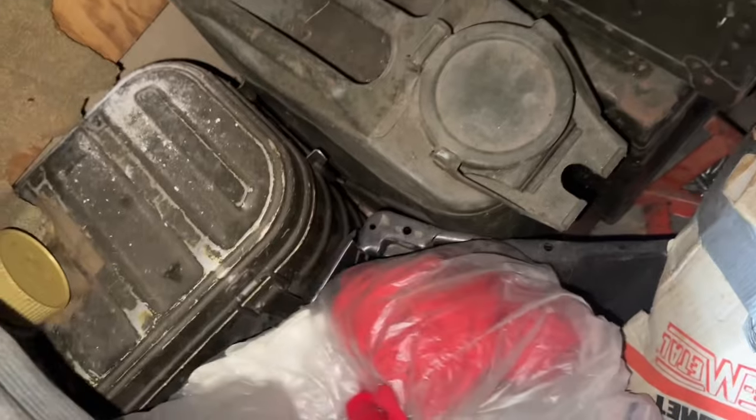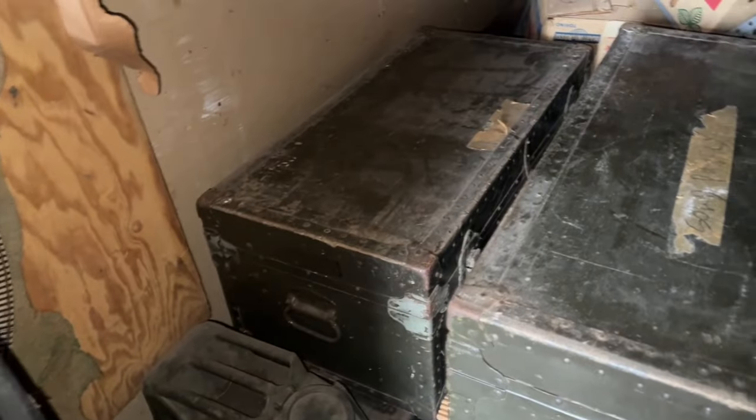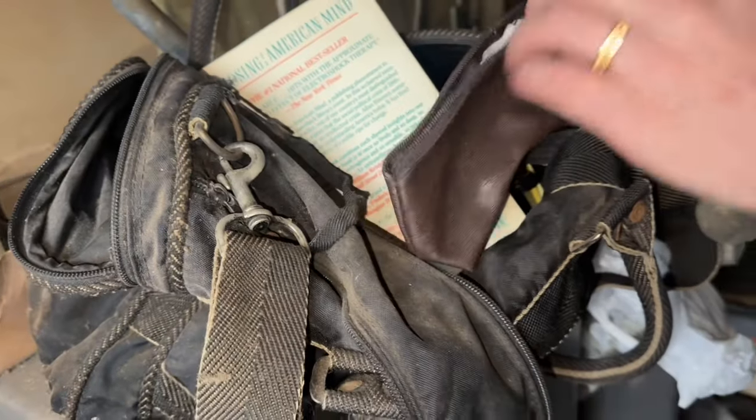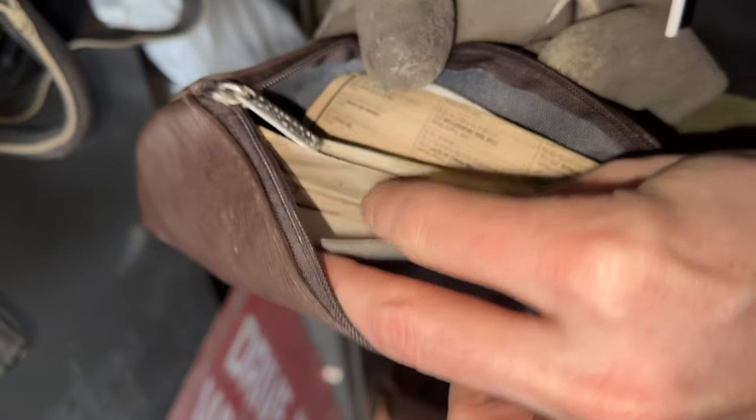What is this box? This one's automobile interesting. Automobile Quarterly Magazine. We got another name. Let's take a look at this bag here real quick, and we'll get the last one out. This one had stuff on it. Oh, I like this though. I thought it was a tool bag, but it's definitely personal.